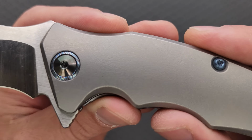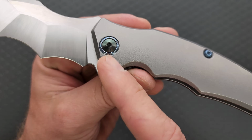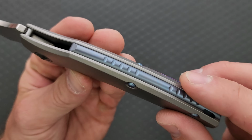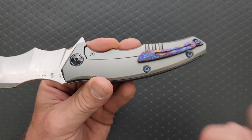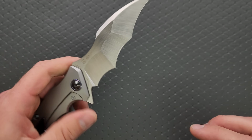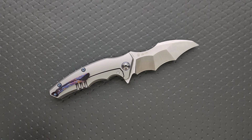The funny thing here is that this has a beautiful orange peel texturing, zirconium pivot, Damascus pivot collars, titanium hardware, titanium backspacer, Damascus pocket clip, and then an M390 blade. Will it cut? Will it slice? It will, but it's not going to make your life easy.